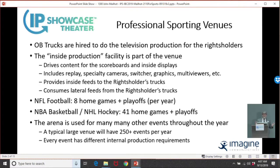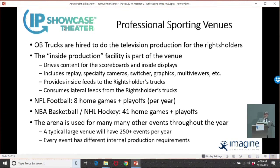Now, of course, it takes some of the feeds, the ISOs of the cameras, from the truck, and often there's venue-mounted cameras that are part of the venue, you know, the one that's right over the center of the court, the ones that are in certain positions around the basketball arena, that the truck, when it pulls up, knows it can get from the in-house production. So they share cameras bilaterally between the truck and the venue.